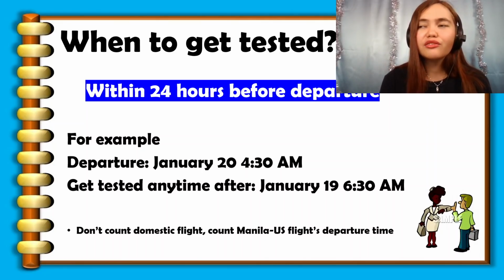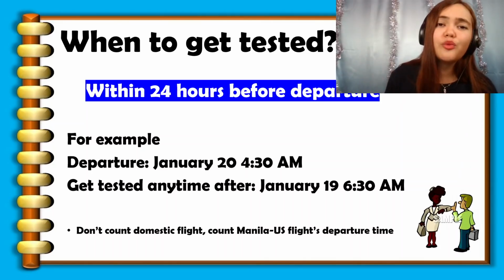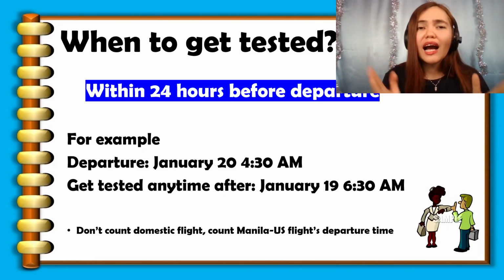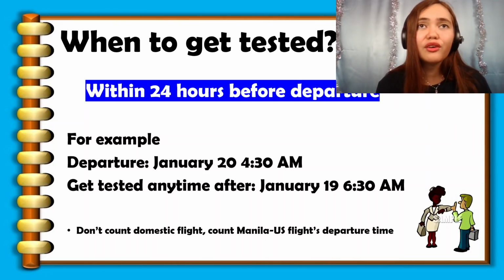A reminder for those coming from other parts of the country: for example, I'm from Davao. If I'm going to the US, my flight would be Davao to Manila to US. So the counting of the 24 hours, you should base it on your Manila to US flight, or Cebu to US if flying from Cebu. Don't count on the domestic flight because that is not the basis of your departure. Okay?